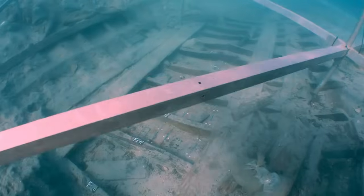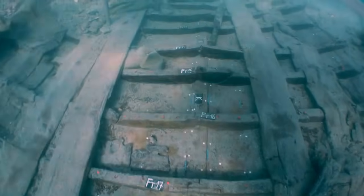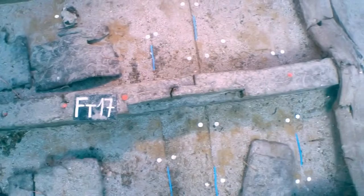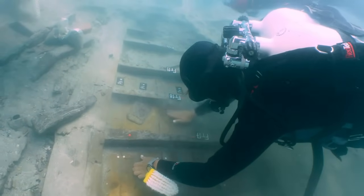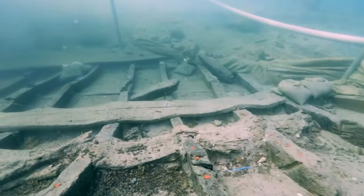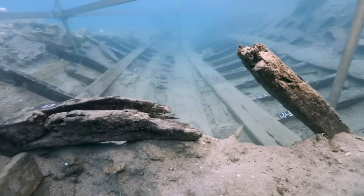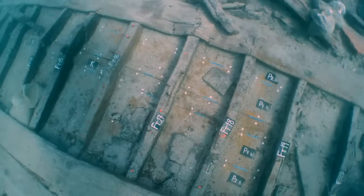Basically, up to now we know 5 or 6 different species of wood that was used for building of the ship. So we have oak, we have pine tree, we have olive tree. So we have different pieces of wood that was used for different elements of the ship construction. We know that this ship was constructed in a way it's called shell first. So they would first assemble the outer planking and then they would insert frames inside. So the most weights and the structural element of this ship is actually its hull.